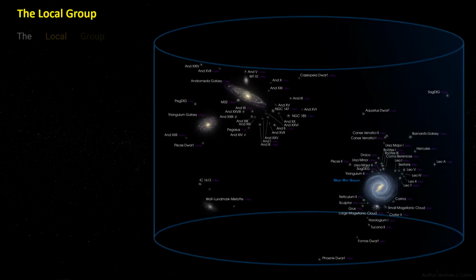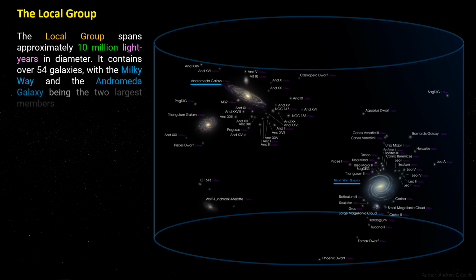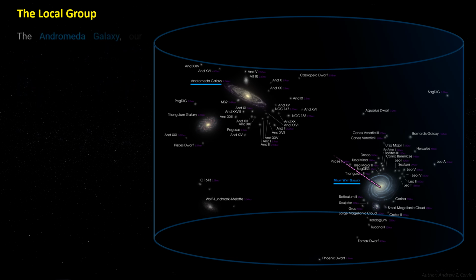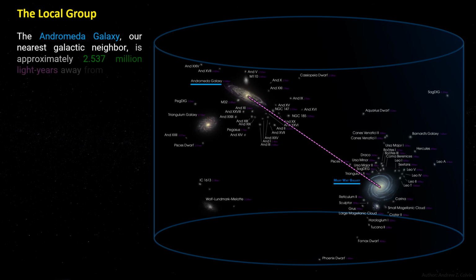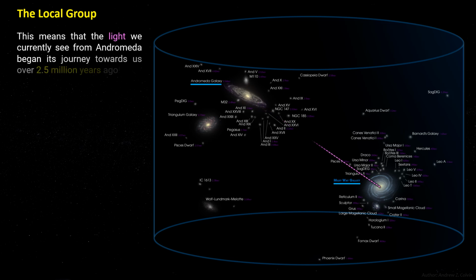The local group spans approximately 10 million light-years in diameter. It contains over 54 galaxies, with the Milky Way and the Andromeda Galaxy being the two largest members. The Andromeda Galaxy, our nearest galactic neighbor, is approximately 2.537 million light-years away from the Milky Way. This means that the light we currently see from Andromeda began its journey towards us over 2.5 million years ago.